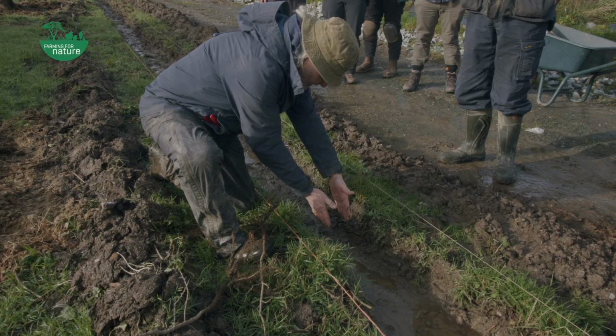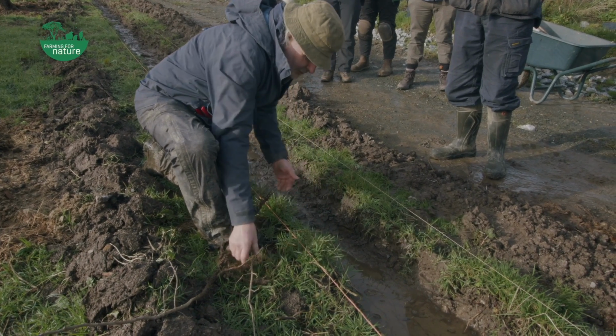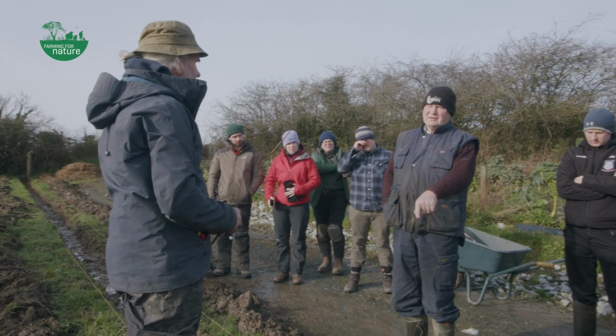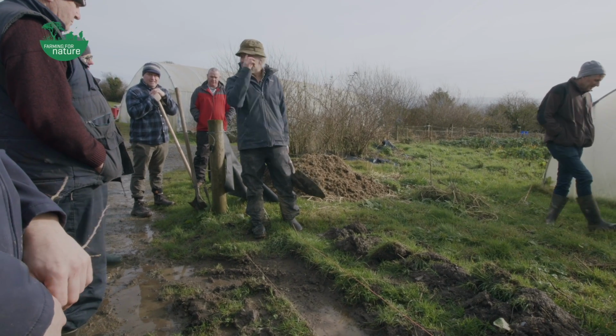So you do not want to compact the roots, because if the roots are compacted, subsequently they will develop disease. So it's very important that the roots have enough room to breathe when you plant them in the trench. So I decided on my width, and I put down my 2 strings.